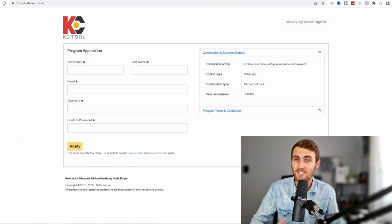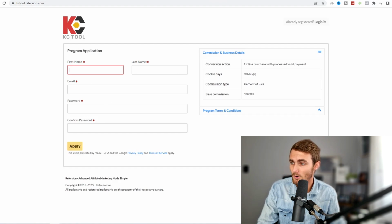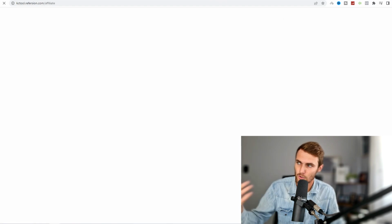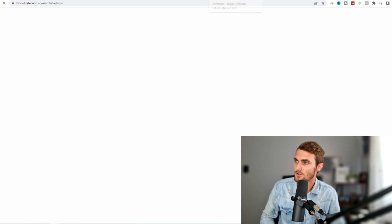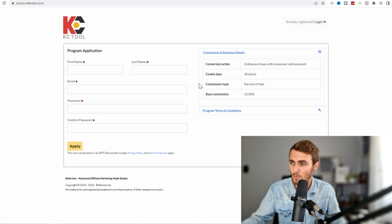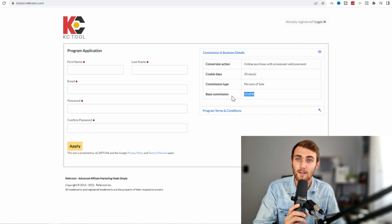Let's go and take the KC tool over here, for example. You just enter your first name, your last name, email address, password, and confirm your password. Click on apply. They will then send you an email to your affiliate dashboard, or if you already got an account, which I'm assuming you don't have, you can click on login on the top right over here. Just sign in with your affiliate page, and on that dashboard you'll be able to go and copy and paste your affiliate link, which then every person that comes over to this website buys whatever product they're selling in the woodworking niche, you're going to go and get 10% per sale.